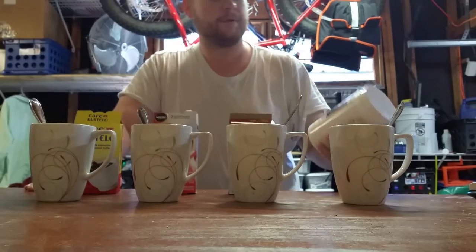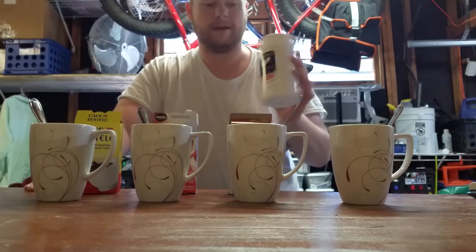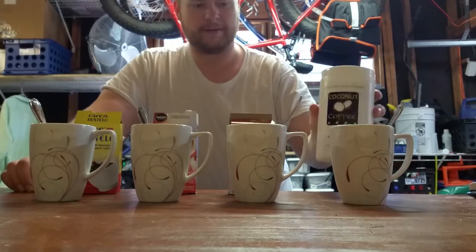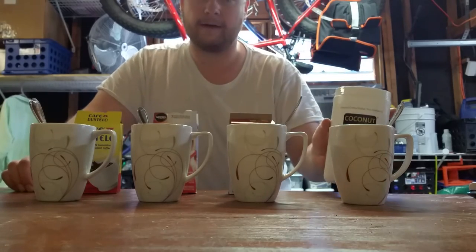So first off, I got this from Costco. It's coconut coffee. I know this is really good. It's kind of sweet and sugary. Not my thing usually, but it is very tasty. So I threw it in there anyway, just because I had it around. But honestly, I probably wouldn't take this camping just because I like black coffee.